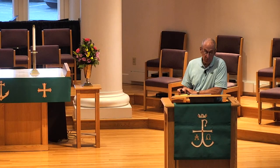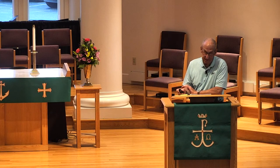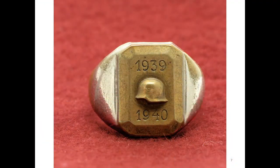This is a silver wash ring with a brass facing top with a World War I coal scuttle helmet. It's between the dates 39 and 40, and that's a conundrum. Did he serve 1 year in the Polish campaign? Did he serve in World War I and World War II? So it's an interesting work of art, but it's a conundrum to the collector.